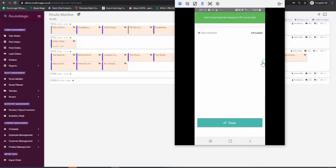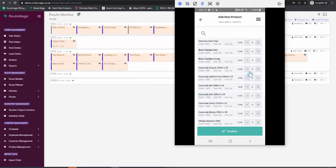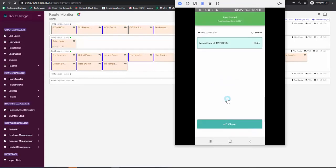I can come through now to load my stock, and I'm now either able to have an automatic load order sent through to me, or I can just go through and add items which I may be taking out of the warehouse. So I can just come through and add items onto my van. So we have 5 extra, 4 extra of those, 4 extra of those, 4 extra of those, and so on. And I can say if that's what I've taken, in addition to my existing van stock, it's confirming what my products are, which warehouse I've taken those from, and I can confirm that.